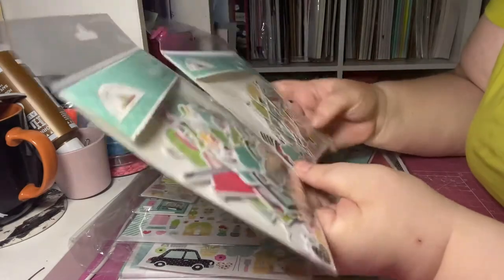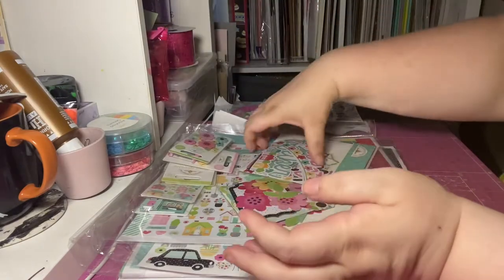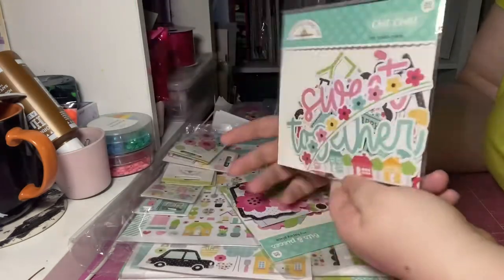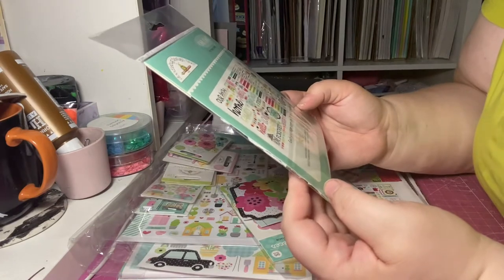I think that was an accident, but a happy accident. I don't mind. So it looks like I got two of those. I got my Happy Place Chit Chat as well, and I love some of the wordings in here as well. So we've got home, sweet, family together.